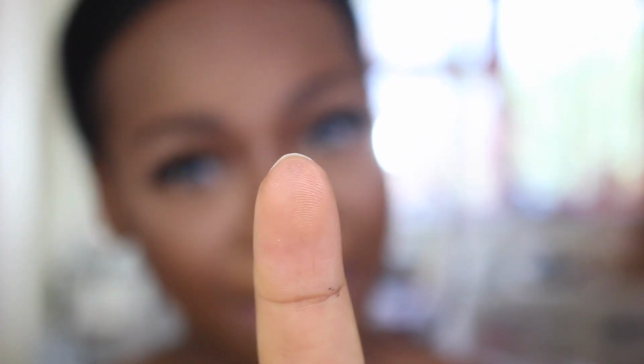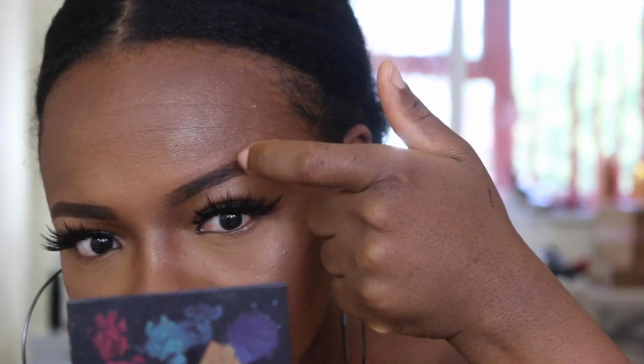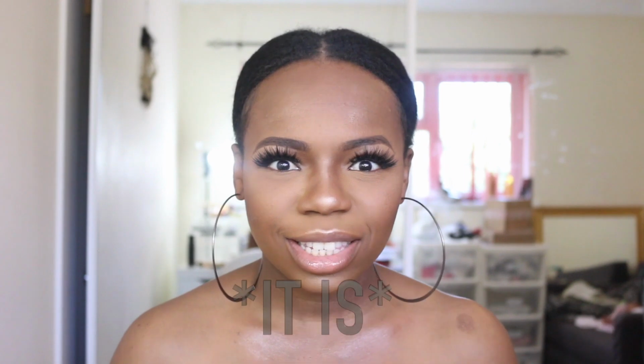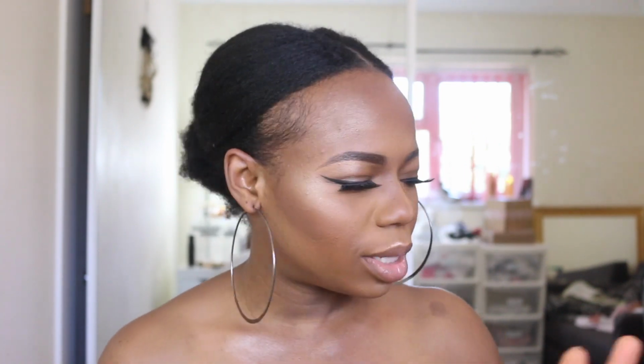So it says it is water resistant, smudge proof and sweat proof and lasts up to 24 hours. Okay, so I am going to... Ooh! Okay, BPerfect, you might be onto something here now. Raw, that legit isn't even budging. That legit is not coming out. BPerfect, you be perfect, girl. Yes, hunty. Okay, so that's very impressive. The fact that it literally isn't smudging. Oh yeah, I am very sold on this one.